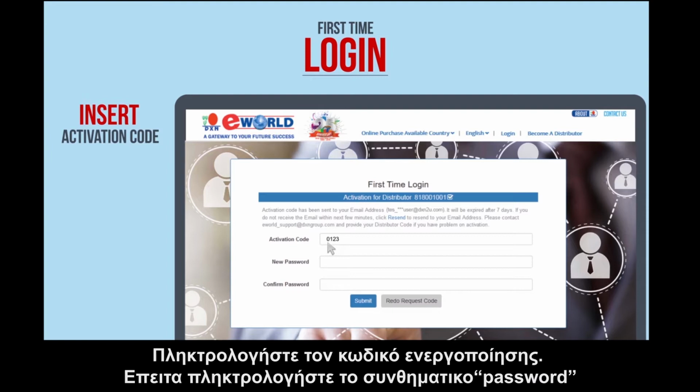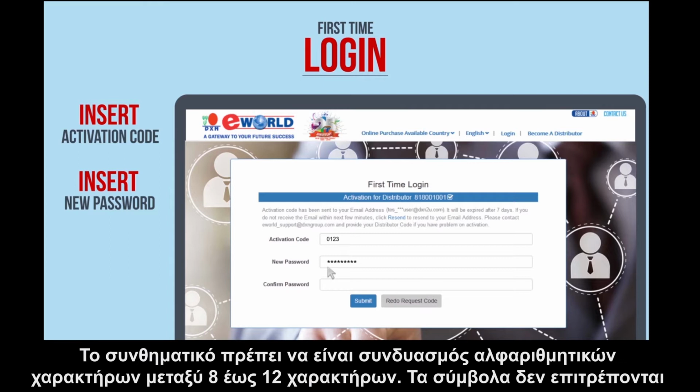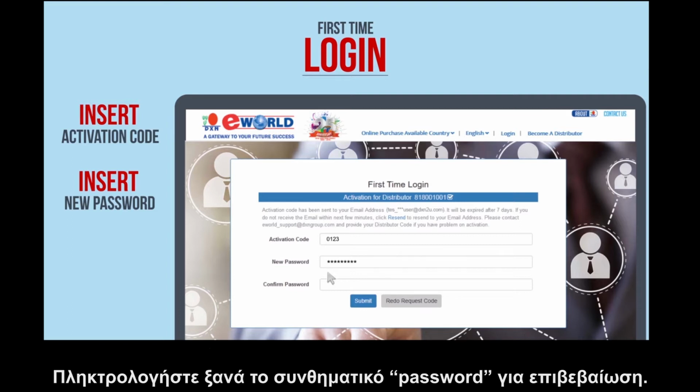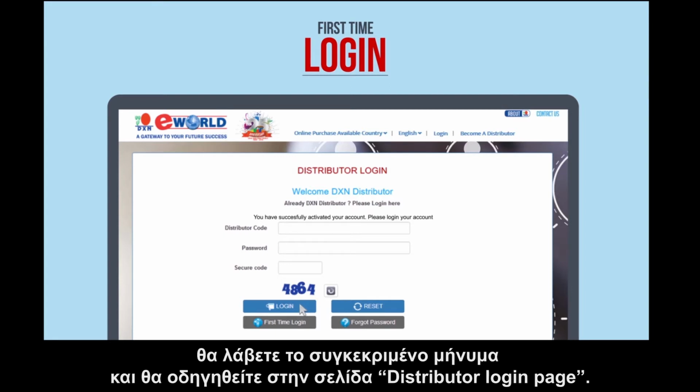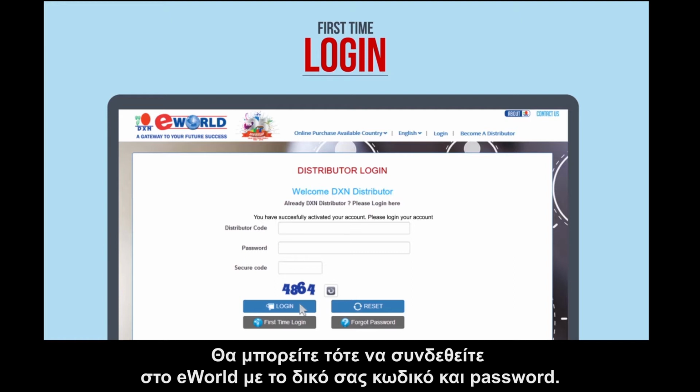Key in the activation code. Then key in the password. The password must be a combination of alphanumeric characters, and must be 8 to 12 characters in length. No symbols allowed. Key in the password again, to confirm. Once you have successfully performed the first-time login process, you will receive this message, and you will be redirected to the distributor login page. You can then log into eWorld with your distributor code and password.